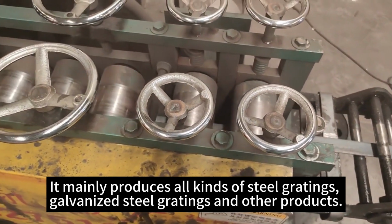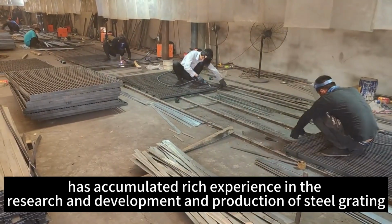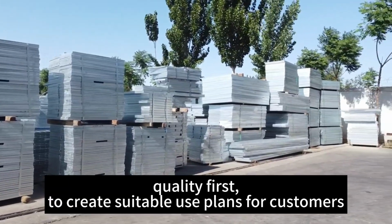Yinrong Group has a number of factories in China, with a superior geographical location and convenient transportation. It mainly produces all kinds of steel gratings, galvanized steel gratings and other products. The company has advanced machinery and equipment, has accumulated rich experience in the research and development and production of steel grating, and has rich engineering construction experience.